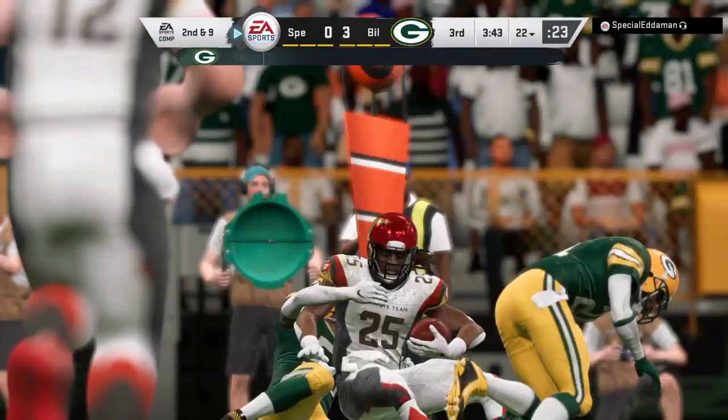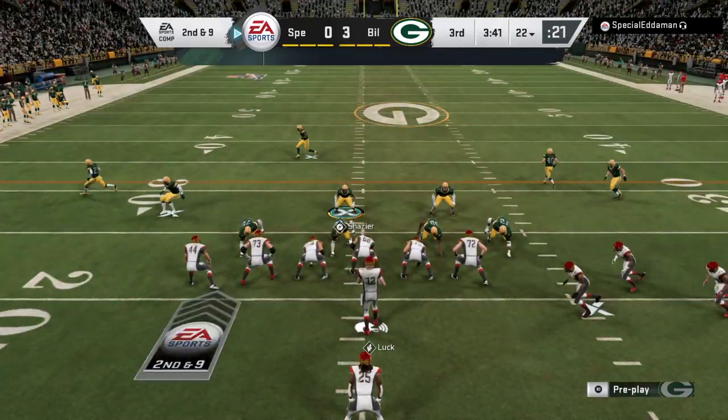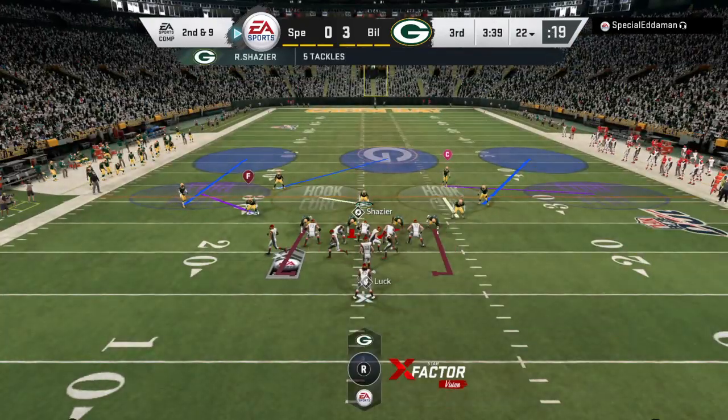Now they're still looking for that first touchdown here in the third quarter. All they have so far, the field goal.